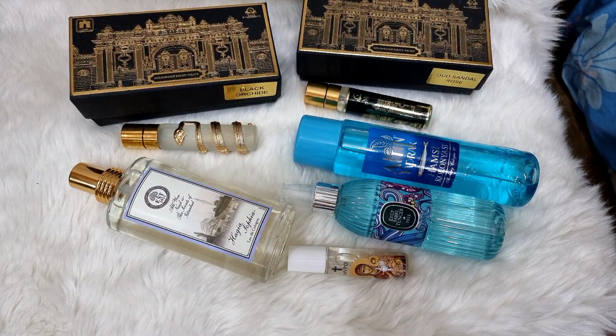So if you go to Istanbul someday, or maybe any other places in Turkey, you will definitely find some fragrances. Don't miss them, buy them. Maybe you need to negotiate a little bit if you have a chance to negotiate. Don't miss them.